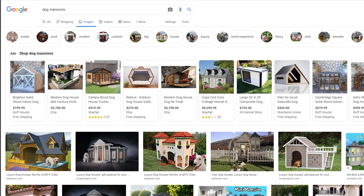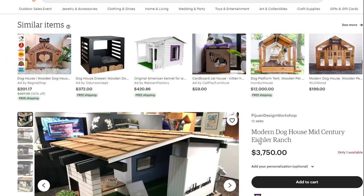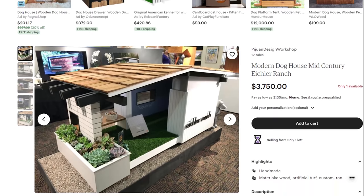Go look up the luxury goods in your corner. If you work with leather and you make purses, go look at Louis Vuitton's website. If you build dog houses, go look up dog mansions. I know that's definitely a thing. I don't even know anything about that world, but I know that's a thing. Find the luxury version of yourself and start pricing that way.